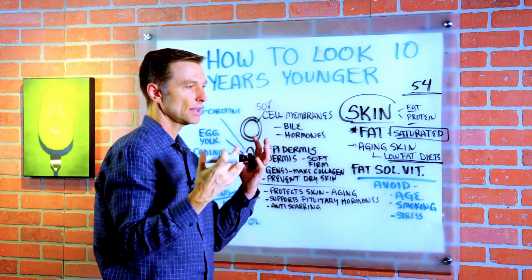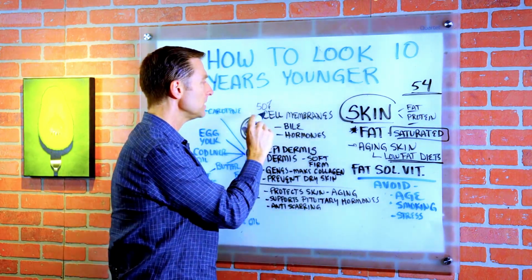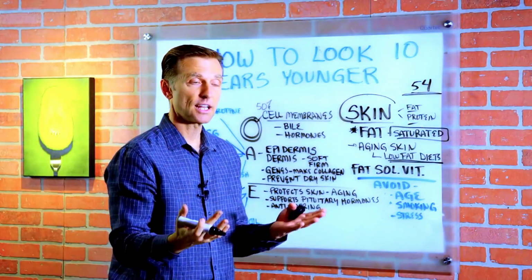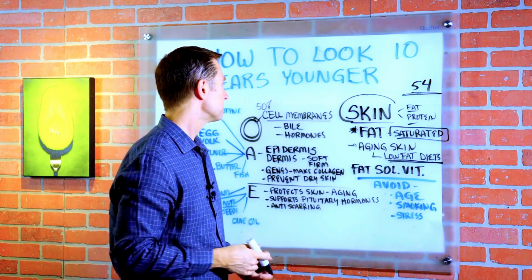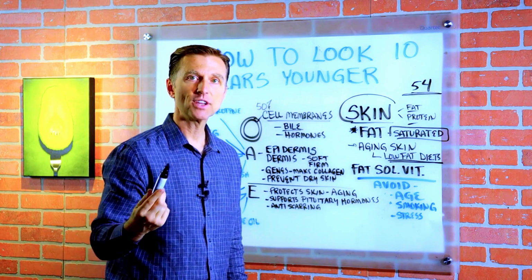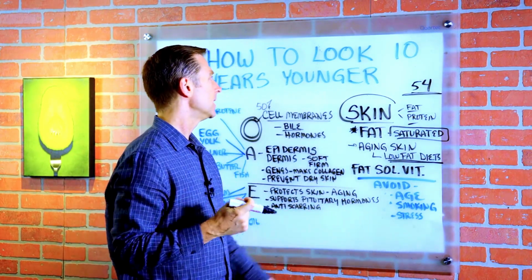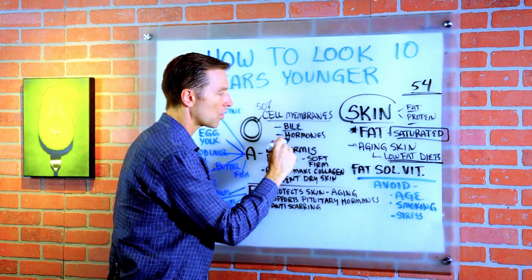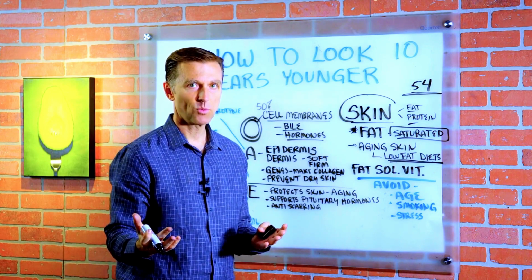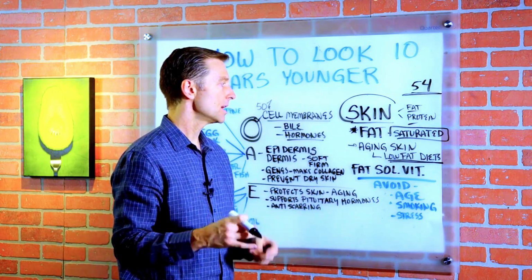Now, what do cholesterol and saturated fats do for you? Well, there are three things. 50% of your cell membranes are made out of cholesterol, because we need cholesterol. Our body makes it, and we need it from our diet. It also helps you make bile to help you digest the fat that you're eating, especially to extract the fat-soluble vitamins out of that fat. Also, cholesterol is needed to make hormones. As you know, as you get older, you lose your hormones, you look older. So we want to make sure the raw material for your hormones is there.